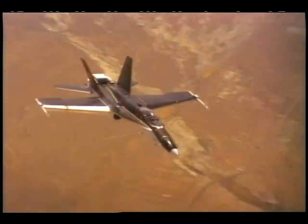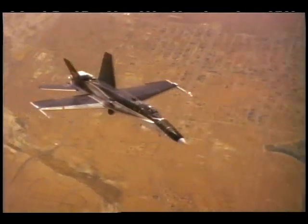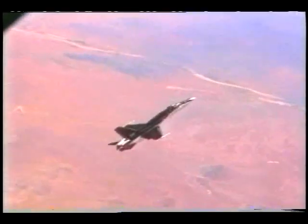Results of this research will help shape future military aircraft. The HARV also explores 60 and 70 degrees controlled angle of attack and provides researchers with the ability to more accurately predict the flight characteristics of future jet fighters.